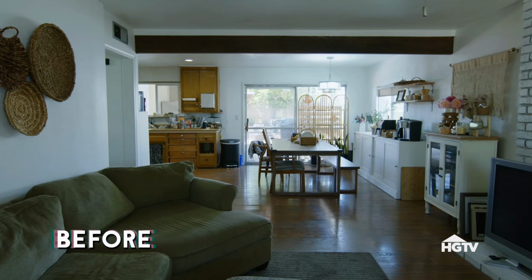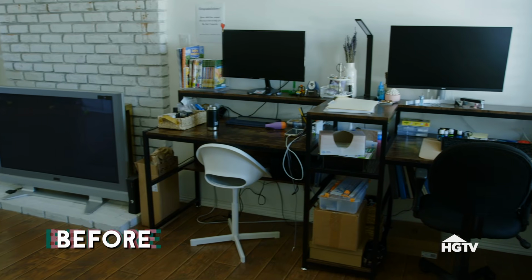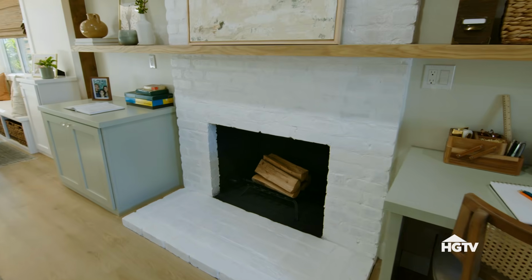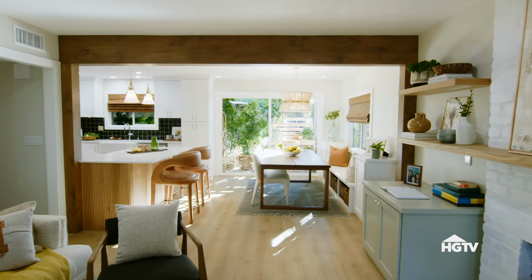Oh my God, look at that. That is amazing. Oh my God. I love these pictures. Oh my God, look at this. Wow. The fireplace. Exactly what I was picturing. That is nice. Look, look, look. Remember this? You said you wanted it lighter?